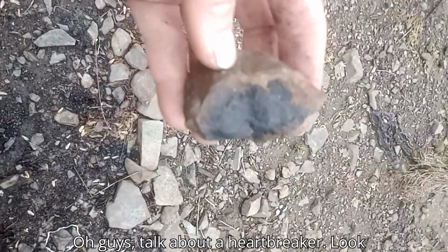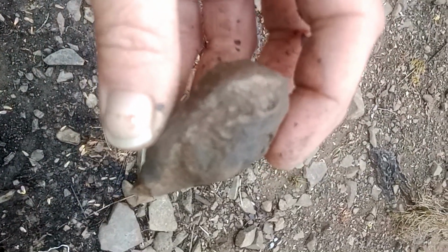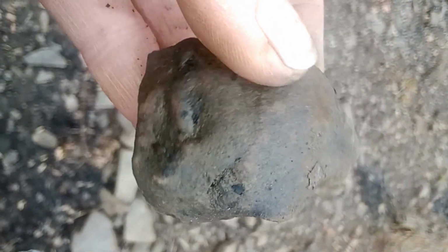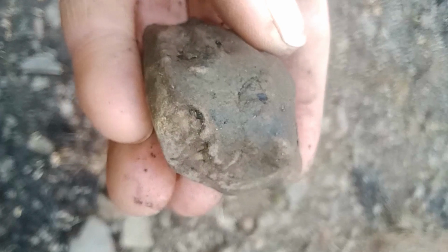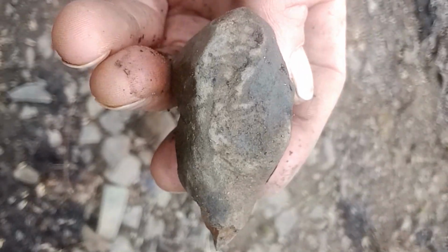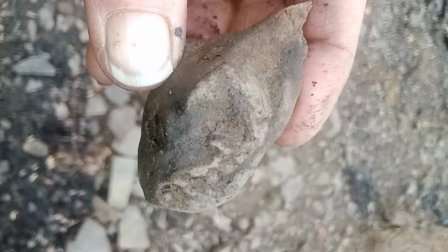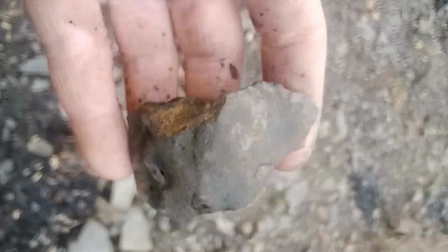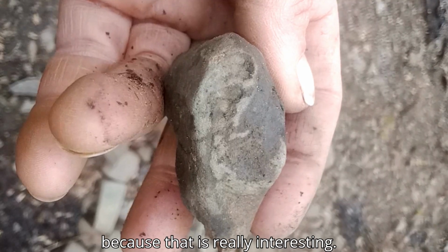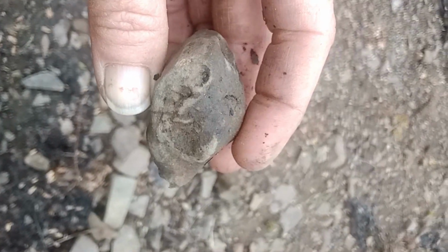Oh, guys, talk about a heartbreaker. Look at this side. It's broken. But look at this. Look how cool this is. It's round. And you can see something going on right there. Swirl type pattern. I'm still going to wash it off even though it's broken and check it out, because that is really interesting. It could just be some mineralization that formed like that. We'll see.